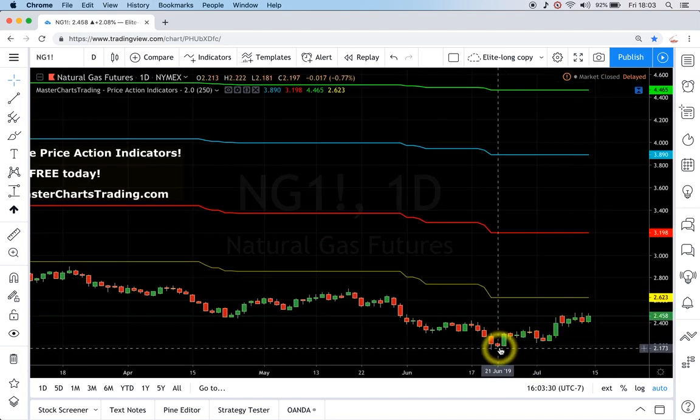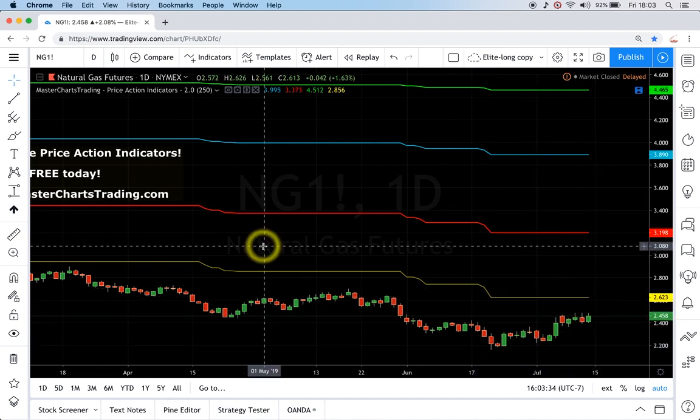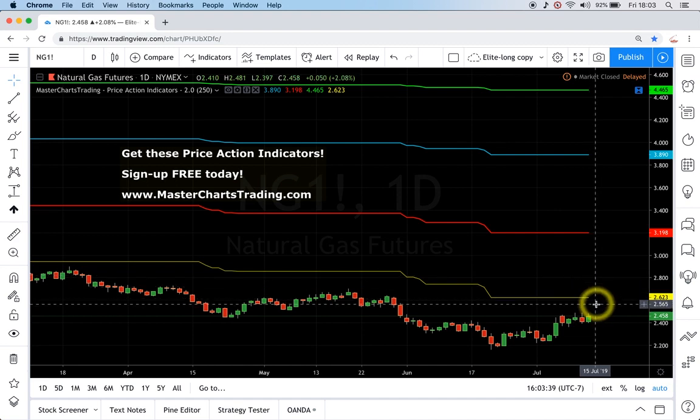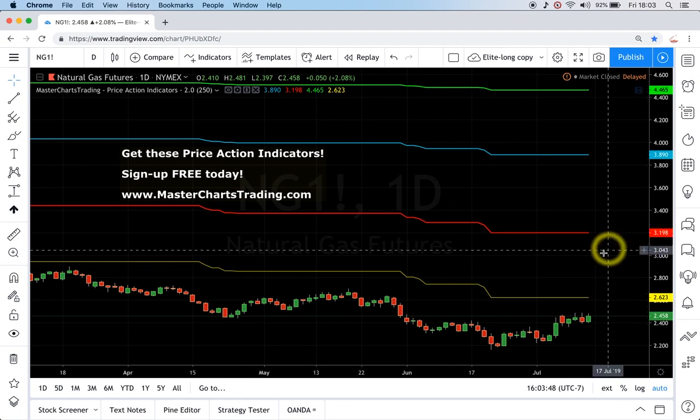Briefly, natural gas is rebounding off the 20th of June lows towards the yellow line. This is where I would potentially, if I was aggressive, I'm not aggressive, but if you're an aggressive trader, then you could try and short it around $2.60. I would short it around $3.20.